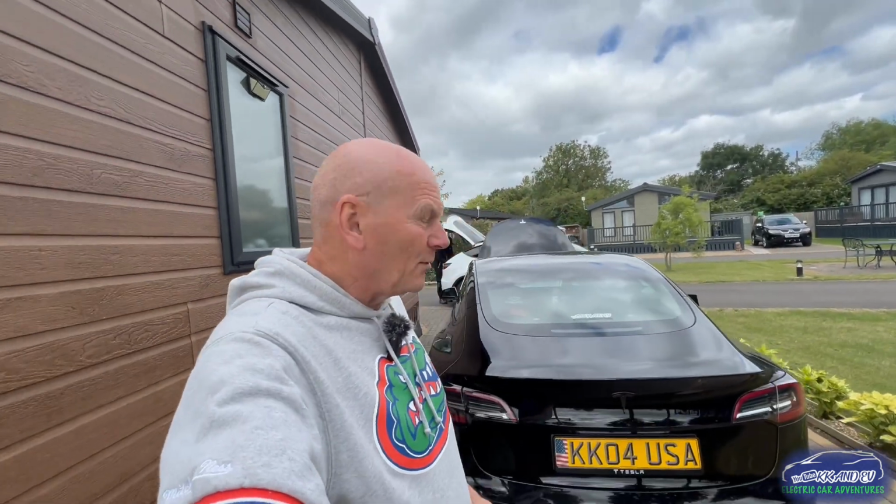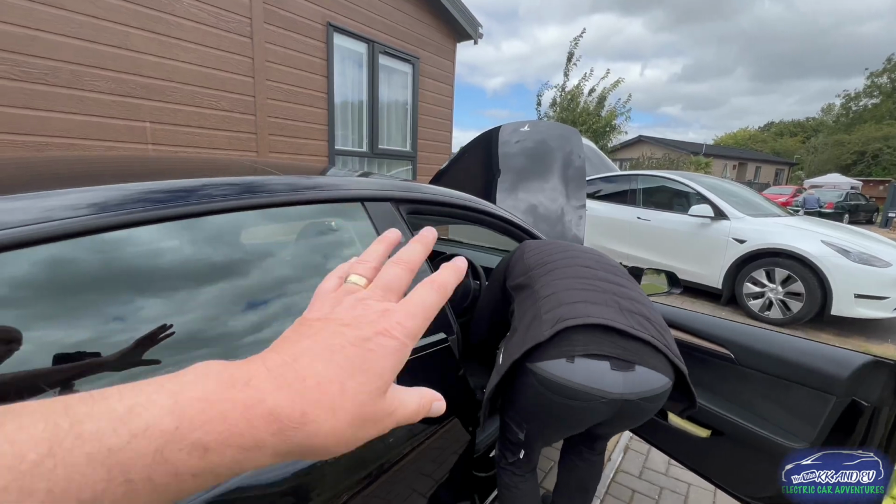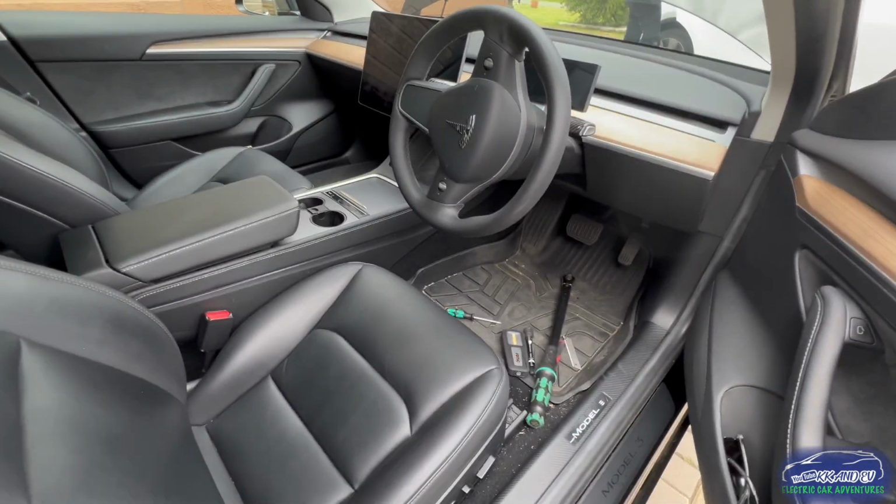So yeah, I'll let him get on with it. I want to get out of his way. 35-40 minute job with a bit of luck. So pretty straightforward. Going to just replace the actual solid wheel, not the airbag or anything else. There's no need for that. It'd be nice to have a new wheel put on.